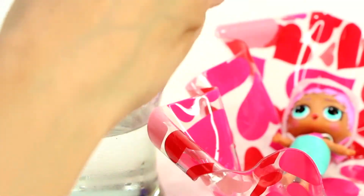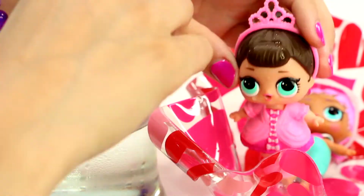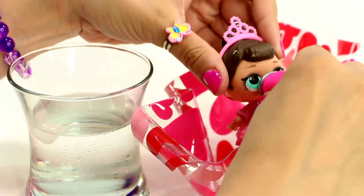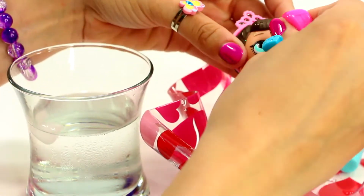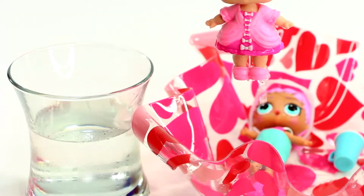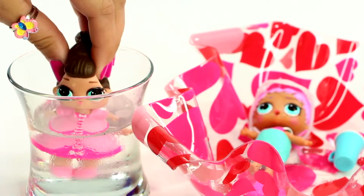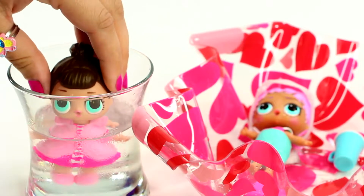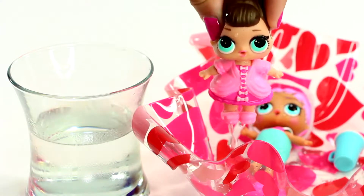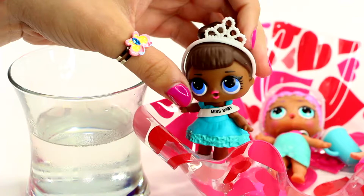Nope, and her hair doesn't. She's not a color changer. Now let's fill up her pink water bottle, squeeze it in her mouth, have some water, baby. And let's see what she does. Oh no, she's a peer. She pees. Oh my goodness. That is a lot of water that comes out of you. Oh, so cute. So in this video so far, we've got the mermaid who cries and the princess who pees.